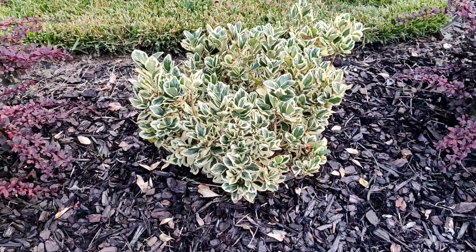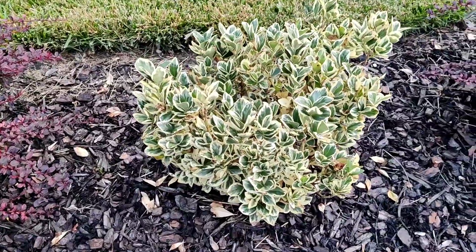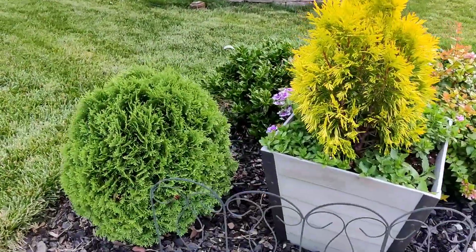This one was so bare and I just didn't think it was going to survive, you guys, when I got it on clearance, but I'm so glad it's fleshed out. And then another rose barberry here. Crossing over to my mailbox bed, everything is doing great.